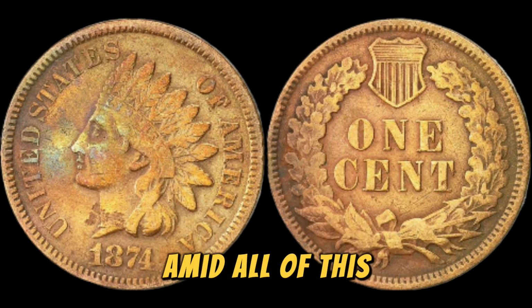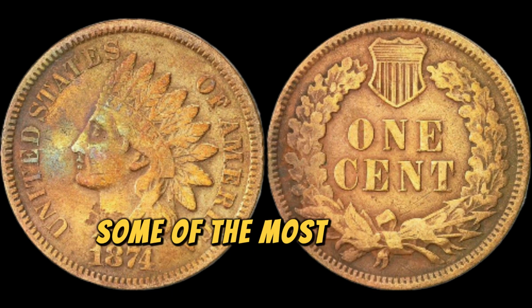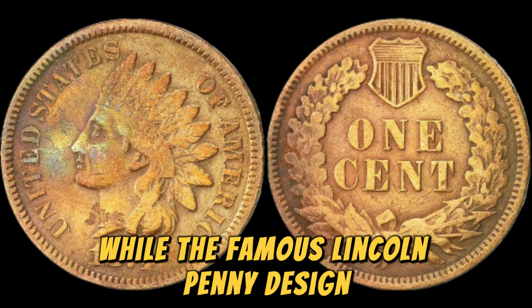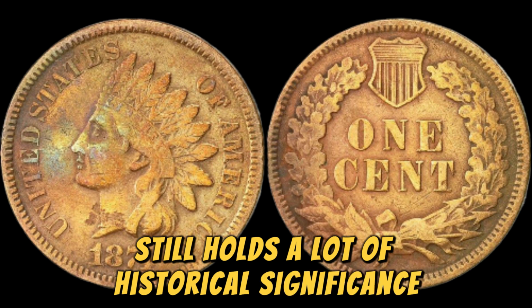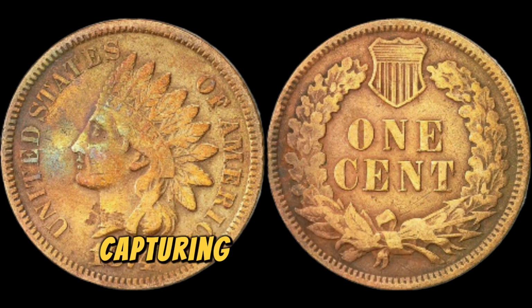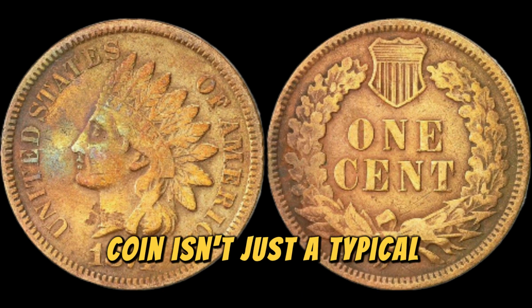Amid all of this, the U.S. Mint produced a number of Lincoln 1-cent pennies, which are now some of the most sought-after coins by collectors today. While the famous Lincoln penny design we know today was introduced later, this 1-cent coin from 1874 still holds a lot of historical significance. It was minted during a crucial time in American history, capturing the essence of the country's growth and determination. The 1874 Lincoln 1-cent coin isn't just a typical penny.